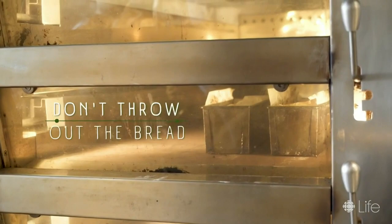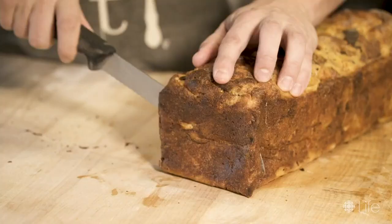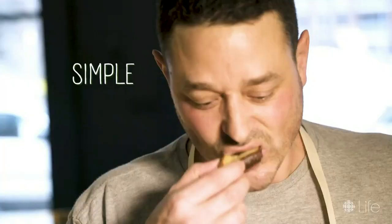Any viennoiserie, any bread that's left over, we just dice it up, add a little cream, little eggs, little milk, nutmeg, cinnamon, ginger, and we just make bread pudding. And we serve this for breakfast here at the bakery. There's croutons you can make, very simple, but so good.